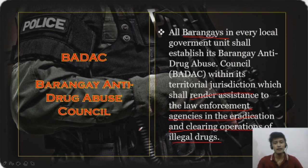So, dito kasi sa BADAC, sa kanila din nanggagaling yung whitelist. Okay? So, ano yung content ng whitelist? Ito yung mga tao na they believe. Kasi ang barangay, mas kilala nila yung mga tao na nasasakupan nila. So with that, sa kanila manggagaling yung whitelist, yung listahan ng mga tao they believe are users of drugs. Okay, and then mamaya, yan ay i-verify ng MADAC, i-verify ng CADAC, and then i-verify din ng PNP.